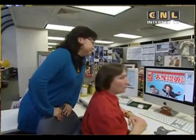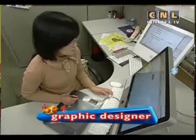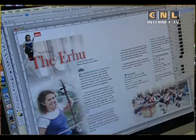Before printing a Let's Talk in English magazine, it needs to be made on a computer screen. We do that here in the office. To make a magazine, you need writers, photographers, and graphic designers. The writers write the lessons. The photographers take pictures. Then, graphic designers put the words and photos together to make different pages.